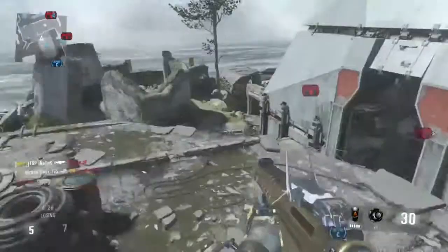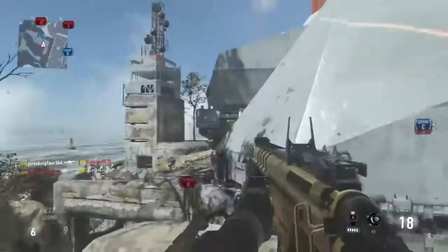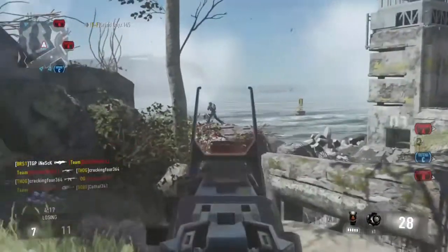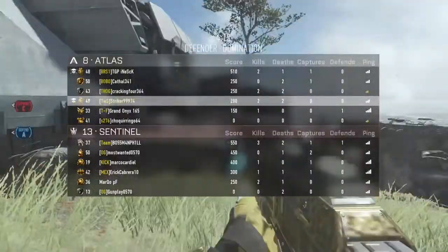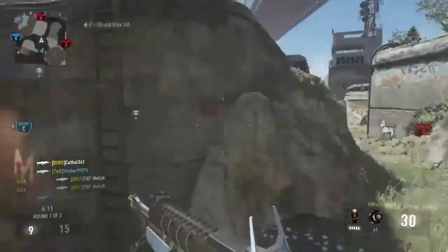The Bear has negative 20% hip spread. This essentially means your hip spread is going to be tighter and more effective than if you were to ADS. However, I found that I ADS'd a lot more due to the red dot optic that was integrated on the gun. Like I just said, the red dot optic is integrated and therefore is very, very useful.